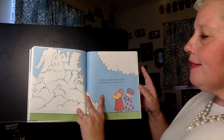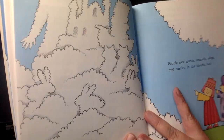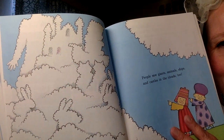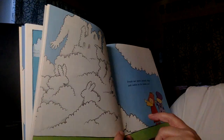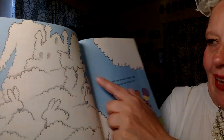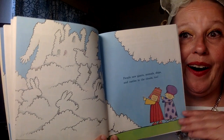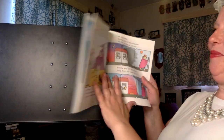People saw giants, animals, ships, and castles in the clouds too. Can you see all those things? Giants and castles and animals. I see some bunnies and some kitties and ships, a boat sailing. How many of you have looked at the clouds and seen pictures up there? I know I have. I feel like I see hearts a lot. And cats.